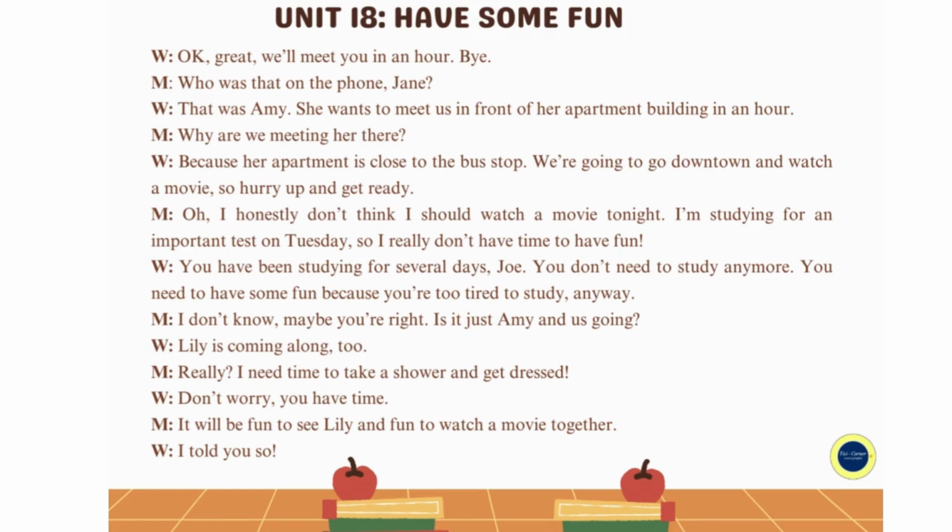Okay, great. We'll meet you in an hour. Bye. Who is that on the phone, Jane? That was Amy. She wants to meet us in front of her apartment building in an hour. Why are we meeting her there? Because her apartment is close to the bus stop. We're going to go downtown and watch a movie, so hurry up and get ready. Oh, I honestly don't think I should watch a movie tonight. I'm studying for an important test on Tuesday, so I really don't have time to have fun. You have been studying for several days, Joe. You don't need to study anymore. You need to have some fun because you're too tired to study anyway.